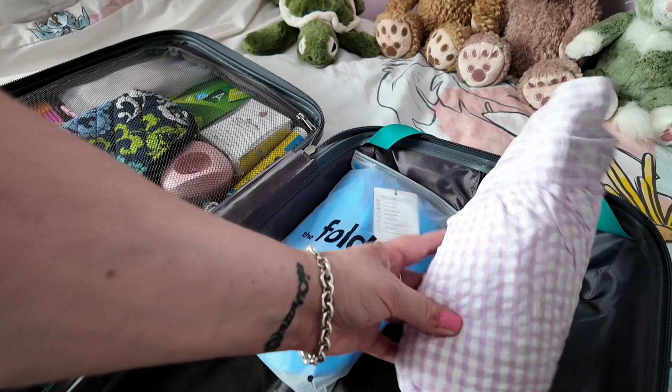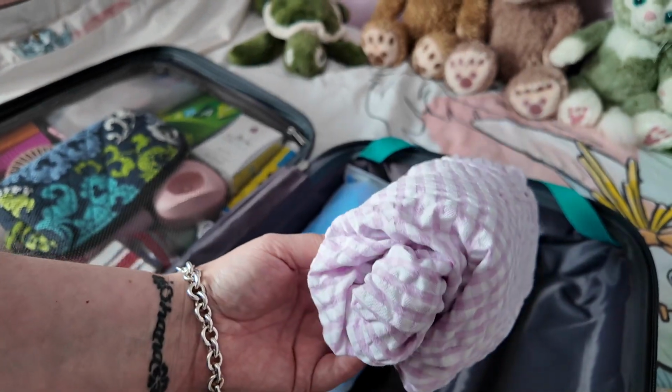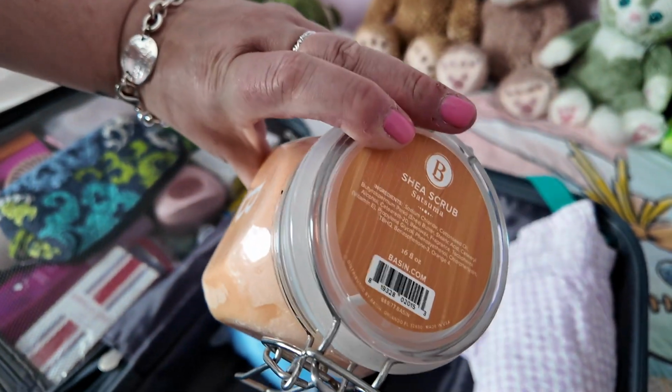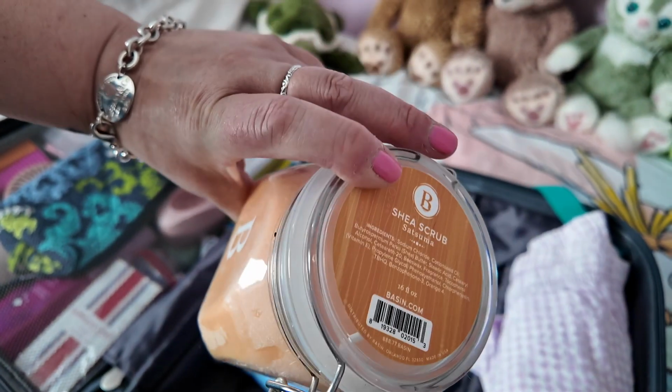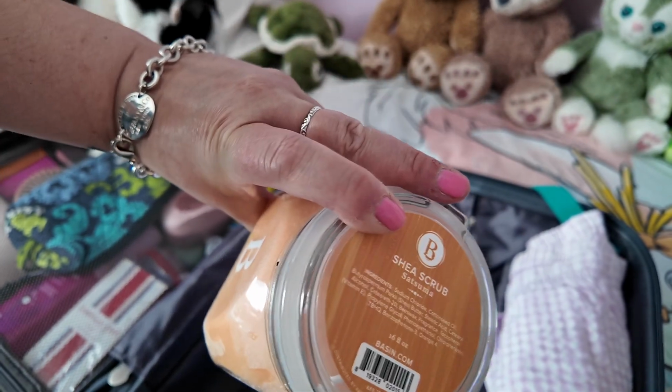I then have some pyjamas that I'm just going to use on the night before we go on the ship. I've got my Bassin sheer scrub, which I'm going to use in the shower on P&O. I know they have White Company, but I thought that I'd give that a try as well.